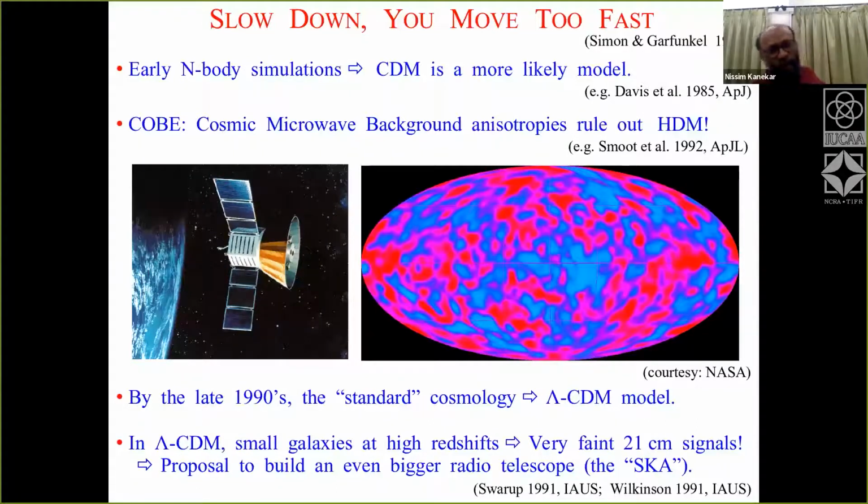And unfortunately, in lambda cold dark matter, as I said, you produce very small galaxies at high redshifts, which means that your 21 centimeter signals are really faint. And that means that there's no chance in hell of detecting these signals with the GMRT, which was designed to detect the signals from hot dark matter models. And so people started talking about building an even bigger radio telescope. And of course, Govind was at the forefront of this. Govind and Peter Wilkinson proposed the Square Kilometre Array under different names in the same IAU symposium in 1991. Because it was clear that no telescope which was planned or being built right then could possibly detect the 21 centimeter emission from a cold dark matter model. So that was the problem.